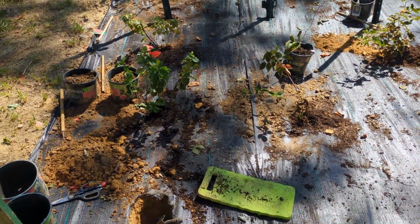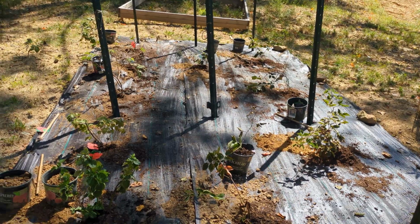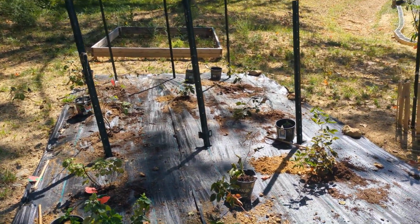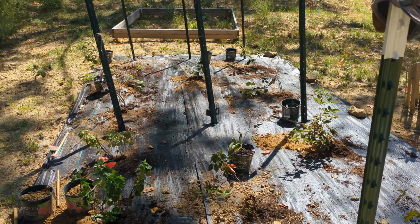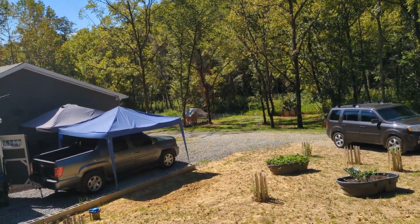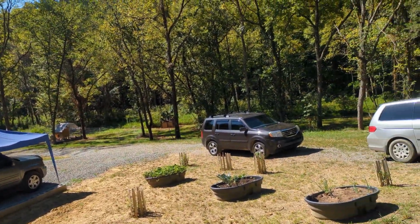And these things, they should live. This was raw land when we moved on it. Nobody ever lived here before, and we're in the woods, and it's a beautiful setting this Thursday morning.